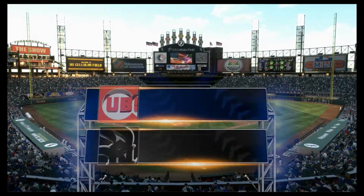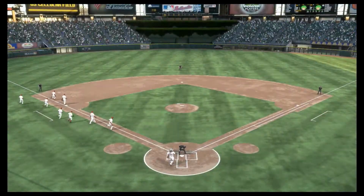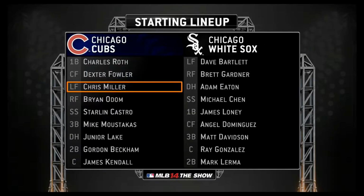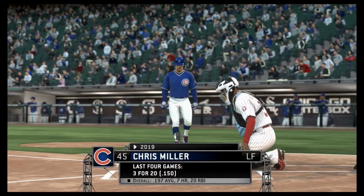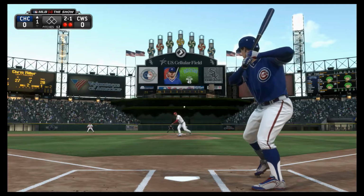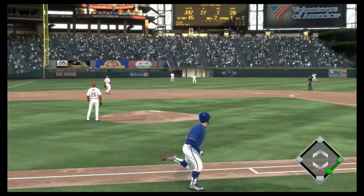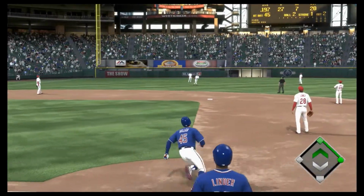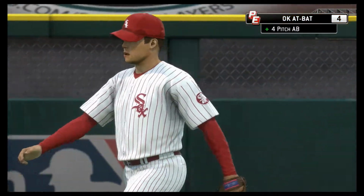Time for baseball now on a Wednesday night in the windy city of Chicago. And before we close in on first pitch, a look at the starting lineups here for the finale. Chris Miller will dig in for the plate. Fastball, and he's not going to get away with too many of those tonight. Swing and a high pop-up back onto the outfield grass now. Chen is there to make the catch, and the side is retired.